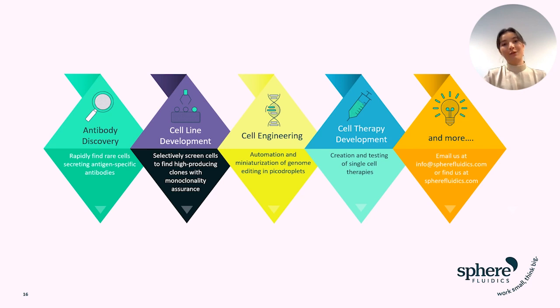And whilst today we focused on our applications in antibody discovery and a little bit of cell line development, our instruments are also applied in many other areas like cell engineering, cell therapy development, and many more.